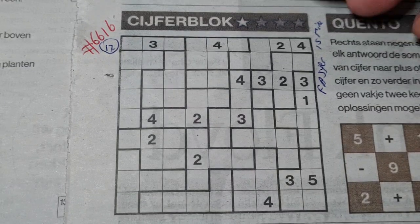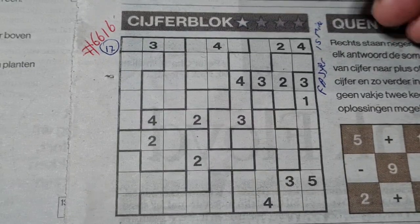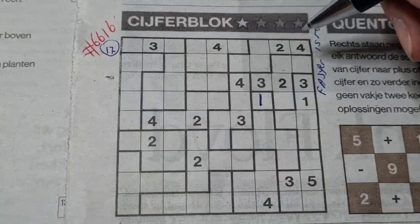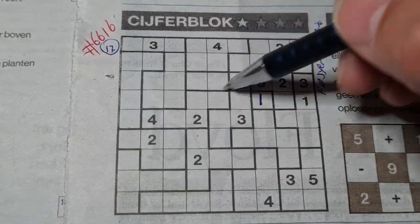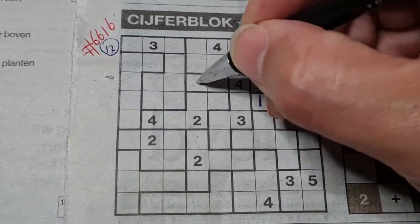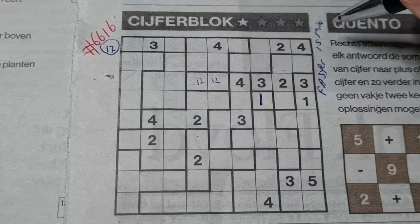First question to you is, can we see here the single box? Because the single box is always a 1. Here, the single box. Next question, do we have here dual boxes? I see here a dual box. Contains the 1 and the 2. Well, I do not know in which order, so let me mark those 2 boxes. 1 and 2.